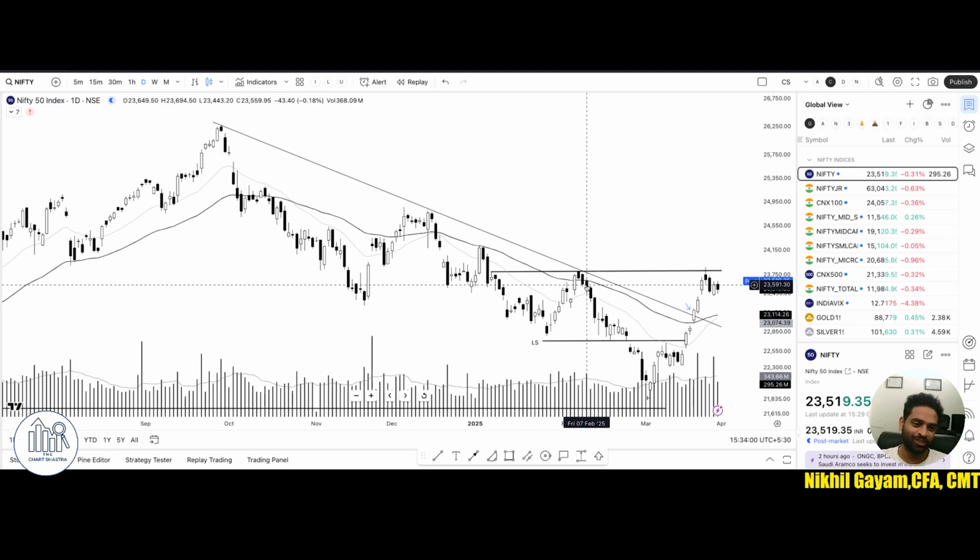Today is day 85 of our 100-day price action challenge, and again the market is a little bit volatile today. It was up, it was down, but to summarize the day, it has ended negatively. You can see here, right? Nifty is consolidating. But the good thing is that it is consolidating very well.